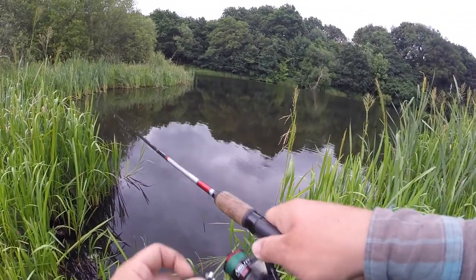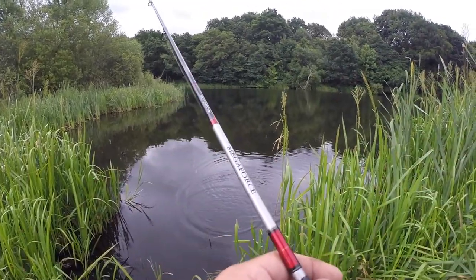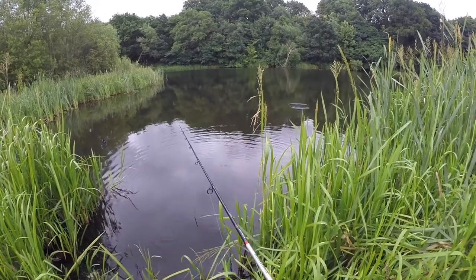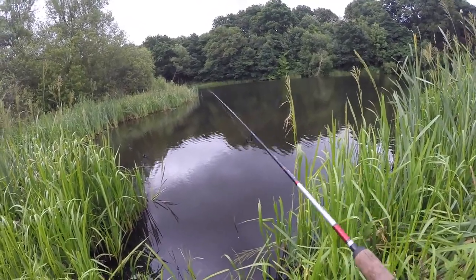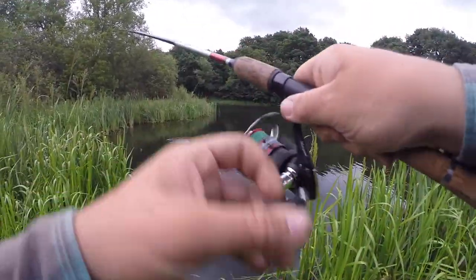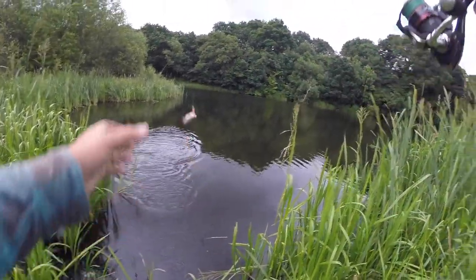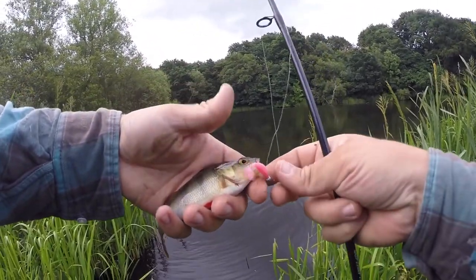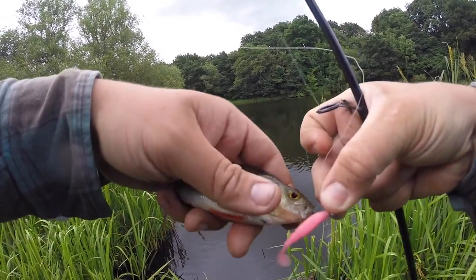Got one. Oh, he's off. It's a little guy. That's one. Got him. Nice. Little guy again, little perch. He's definitely been caught a few times, looking at the hole in his stuffy lip.